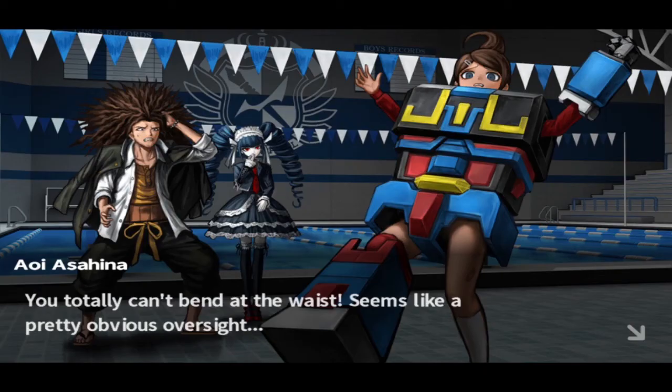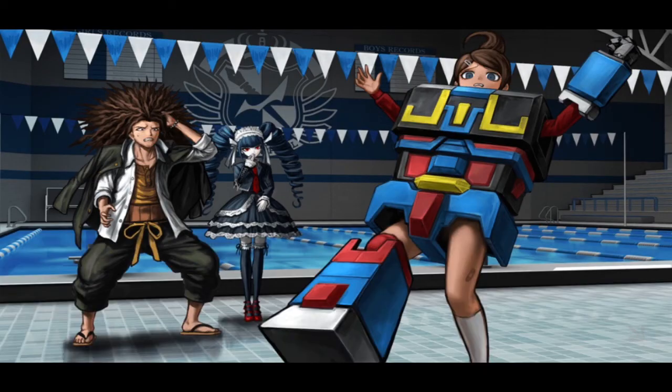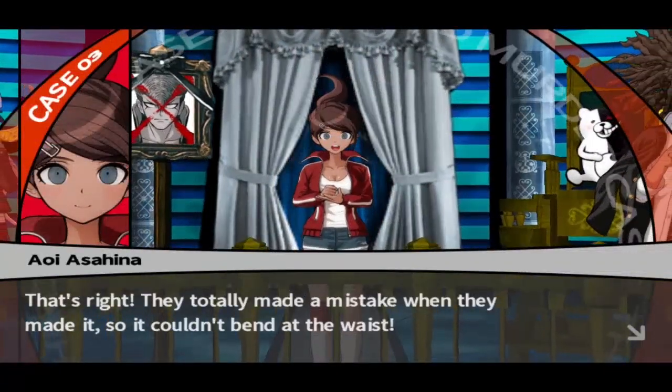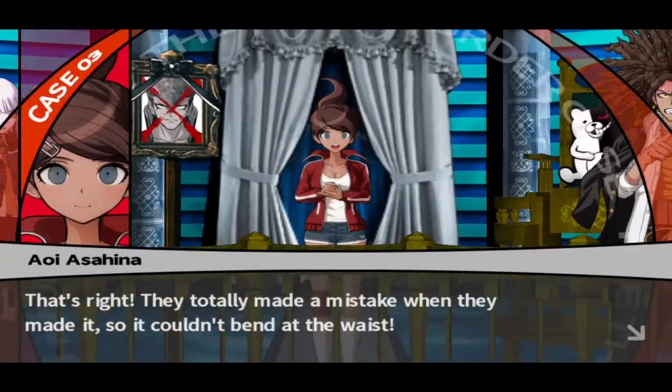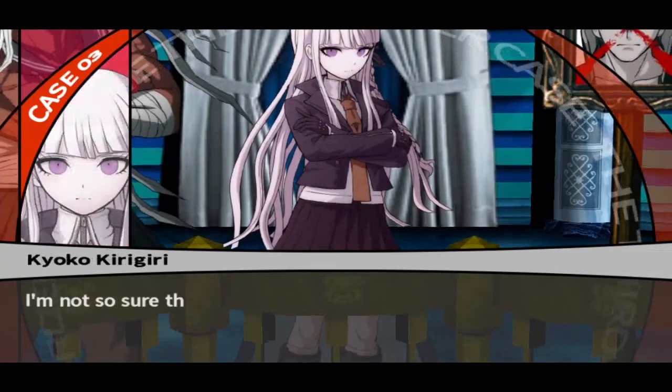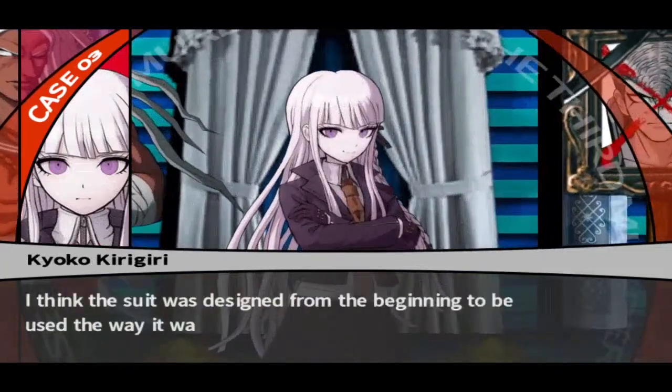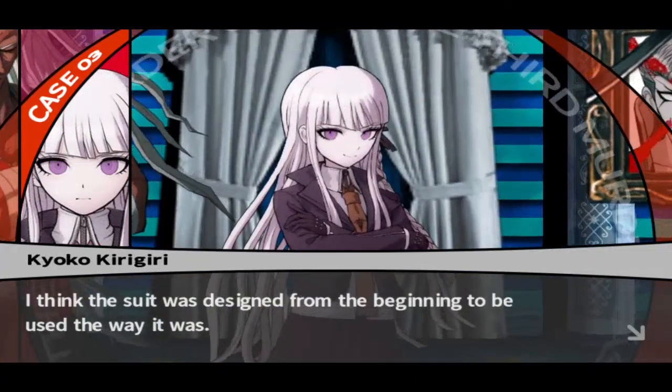that. You totally can't bend at the waist. Seems like a pretty obvious oversight. That's right. They totally made a mistake when they made it, so it couldn't bend at the waist. Yeah. I'm not so sure that was a mistake. I think the suit was designed from the beginning to be used the way it was.